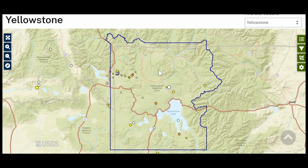There was also a small swarm of about 29 events that occurred between June 6th and 9th, just to the northeast of West Yellowstone, Montana, and it's part of that band where we see most of the seismicity in the region that extends from Hebgen Lake into the central north part of Yellowstone National Park near Norris Geyser Basin. So background earthquake activity for the month of June.